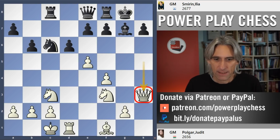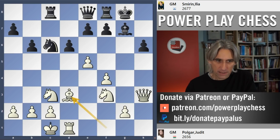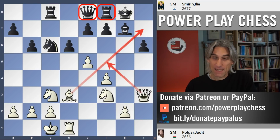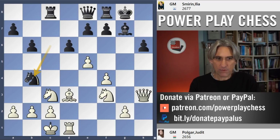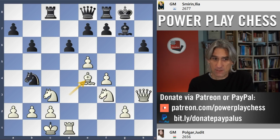So queen h3 played, h6 by Smirin. What now? Well, Polgar resumes her attack on the king side. Bishop d3 looking to play queen f5 and mate. There is a drawback to playing queen e8, of course. It blocks in the rook, and that means it's harder for black's king to shuffle out. Knight b4. So obviously Smirin wants to exchange off that dangerous bishop, so bishop e4. And now it's just, well, I think it's lost already, basically.